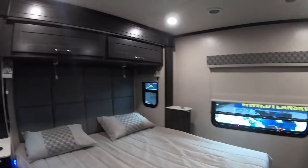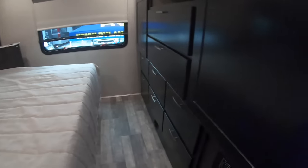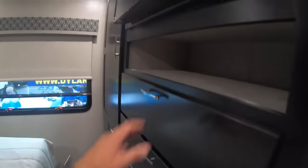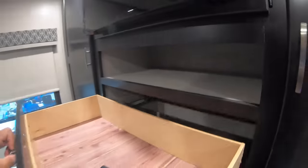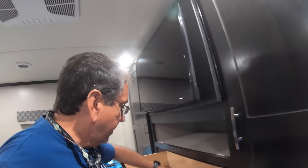Now this bedroom is on another slide out right there, which would bring the bed up to here when the slide is in. So you would lose access to all these drawers down here. You have a TV. You have huge dual closets and fairly large drawers. And this is an Insignia TV. I think this is the smart one, the one that comes with Alexa. Yeah, these are pretty good TVs. I have one of those in my current rig and I like it.